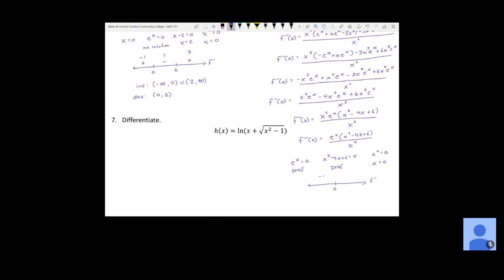Okay, -1's good. And I know I'm running into number 7 down here, but I'm going to plug that in to my second derivative. I'm going to do that factored form down at the bottom there. So e to the -1 times negative 1 squared minus 4 times negative 1 plus 6 all over negative 1 to the 4th. And we know that denominator is positive. E to the negative 1, we already said that's going to be 1 over e, which is a positive.